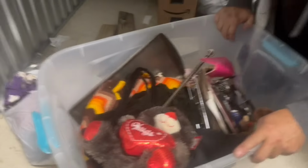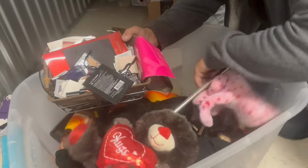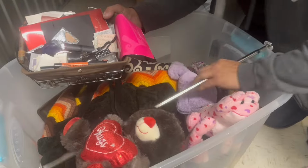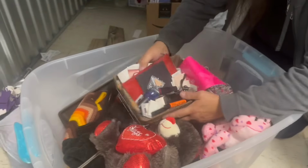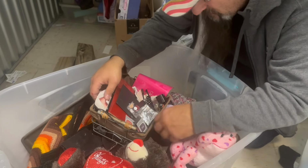There might be a couple things down here. We got a little basket full of stuff. All right, we got makeup. Looks like that's all makeup. And guys, I used to throw makeup away. I started putting it out in the yard sale. They buy that makeup up like you would not believe.